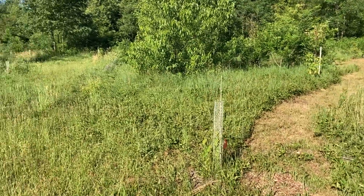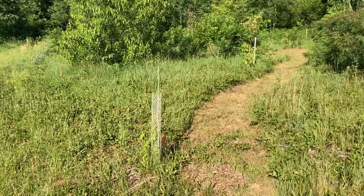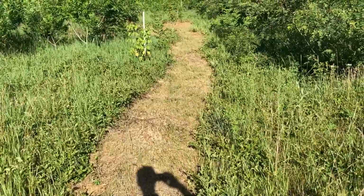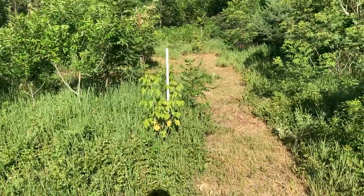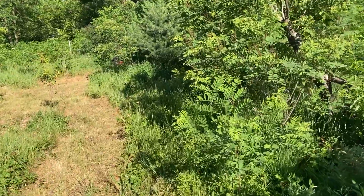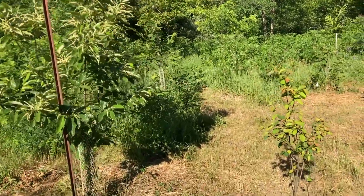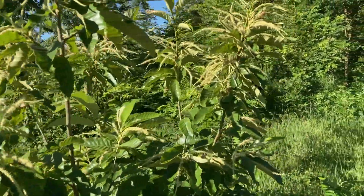So I mowed a couple paths here, but I have not mowed the whole property. You see there's no path mown here, there's no path mown there. I just mowed a couple little paths here. I had a special visitor the other day, Dick Winkle from Winkle Chestnut Farms up near Grand Rapids, came down and visited me, and he looked at some of my chestnut trees with me, and that was an honor to have him and his wife Leslie here visiting. And here's a chestnut tree I got from him. Nice tree. I think this is a grafted tree, my only grafted chestnut tree that's planted out at the moment.